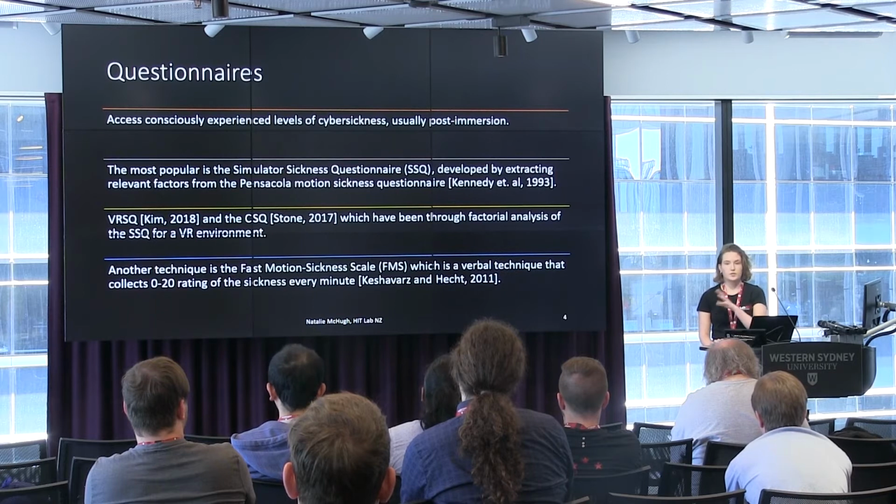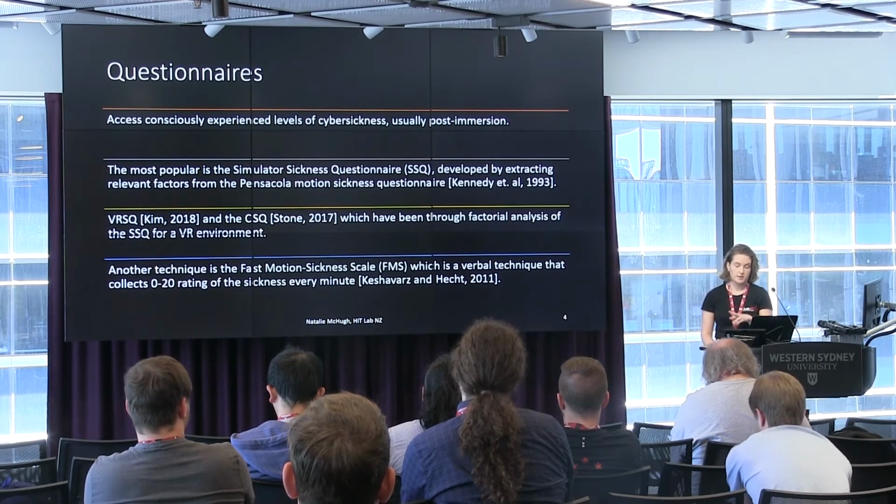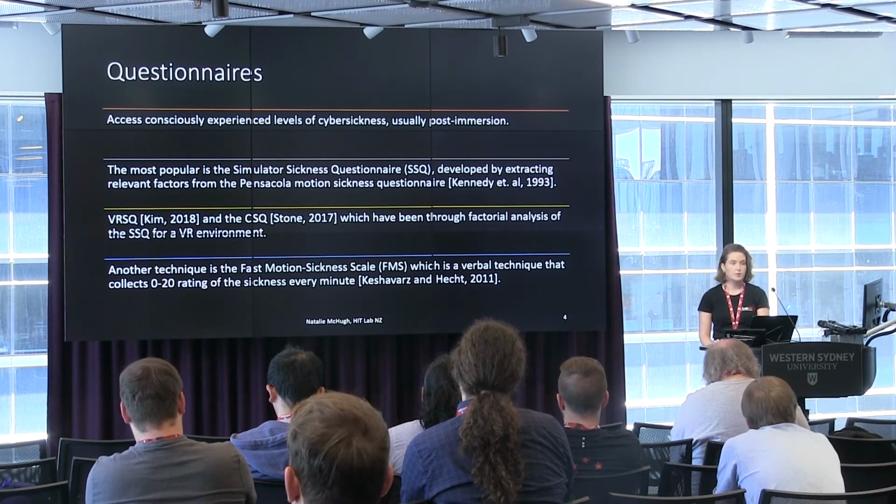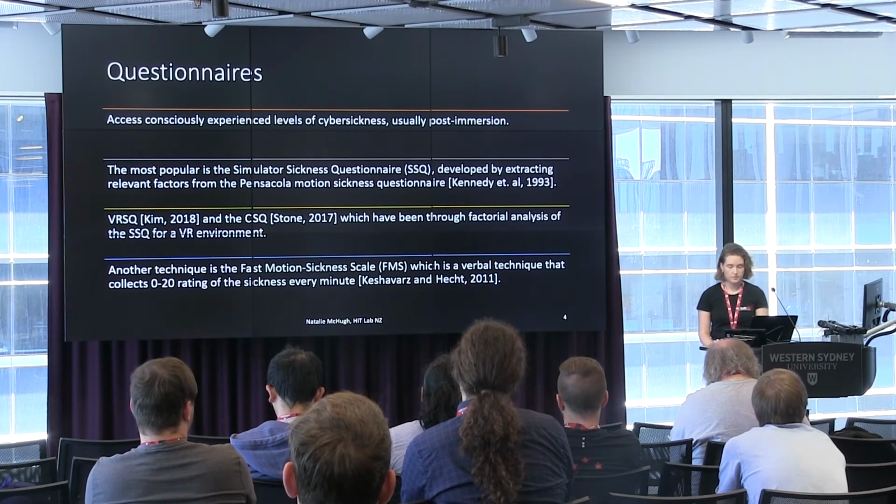So this is kind of different to VR, but they do state that the FMS is suitable for measuring cybersickness in VR, and it has been used in some VR studies.